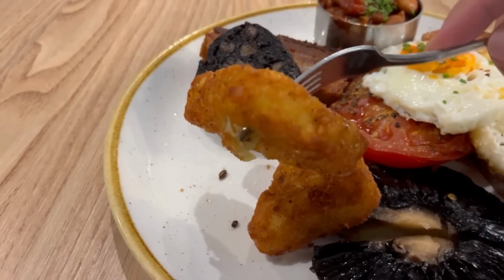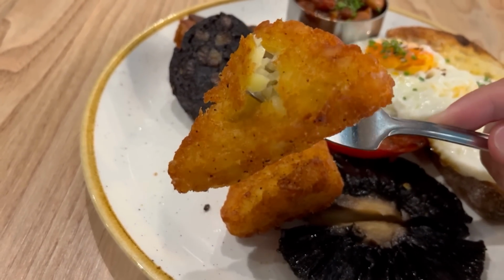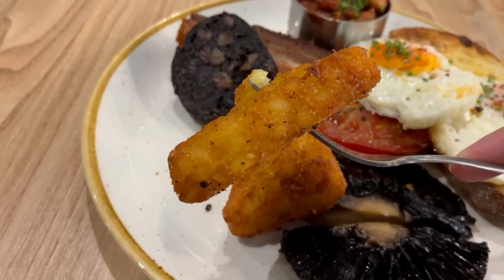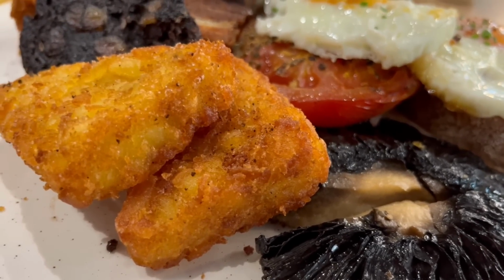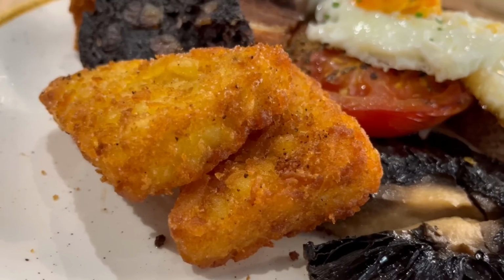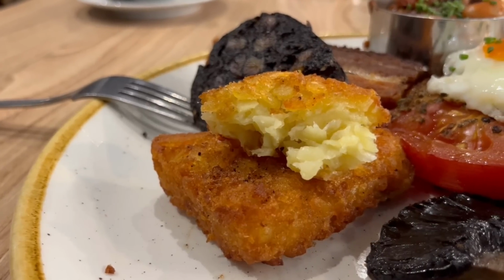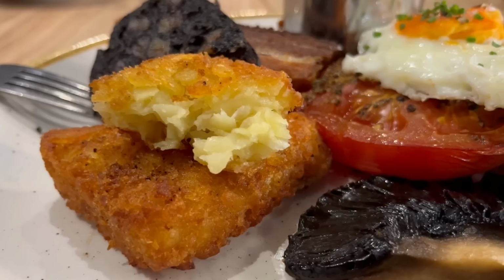I'm going to start off with one of my favourite items, the hash brown. This one looks nice and crispy. I like the golden brown colour of it too. Let's go in for a bite of this. Amazing. It's crispy on the outside. You get that great fried potato flavour. It's already been seasoned with salt and pepper, so you taste that too. The inside is soft and you get a great potato flavour. These are great hash browns.